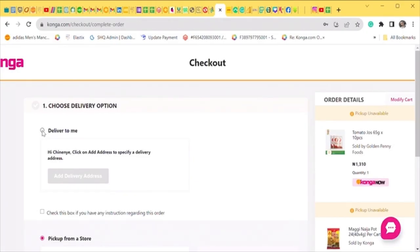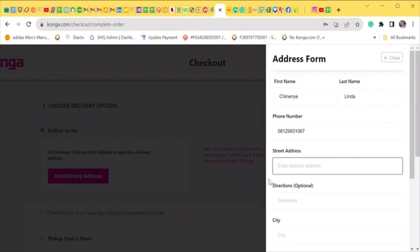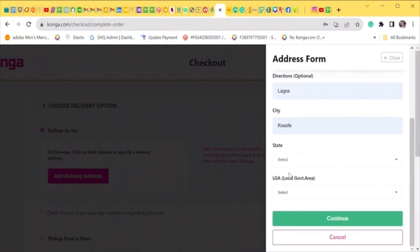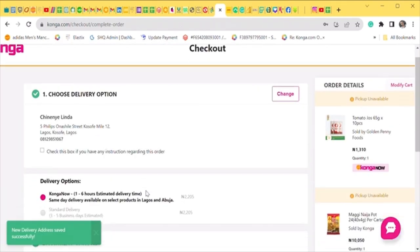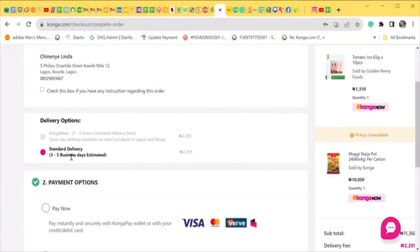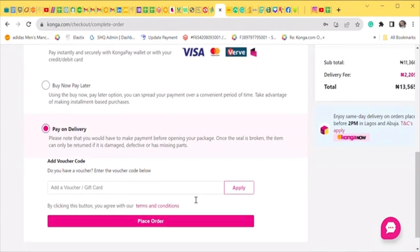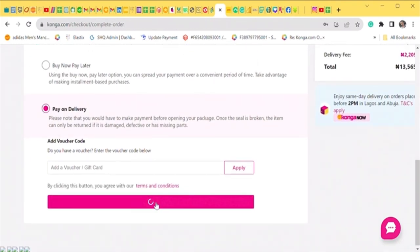Step 7. Fill in your delivery address and choose your preferred delivery method. Review your order information and click on the Confirm Delivery Details button. If you want to pick up from any store closest to you, click on Pick Up From a Store and select your preferred store. Step 8. Select your preferred payment method. Click on Continue to Payment if you want to pay for the order and complete the payment process. Click on Place Order if you want to pay on delivery.